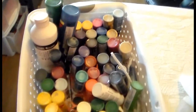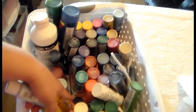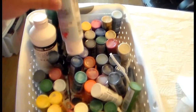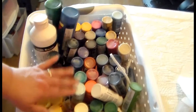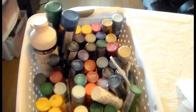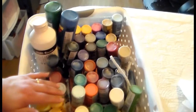Let me see. Right there. Hopefully you can see that hole there. I took box lids and cut holes in them that are just big enough for the cap of that tube of paint to go through. So they hold up my paints like that, so whenever I'm ready to use them I don't have to shake real hard to get the last bit of paint to the cap so that I can use it. It keeps my acrylic paints ready to go.